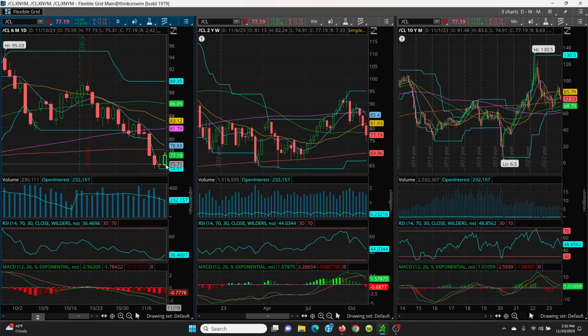Down below, watch today's low here, 75.31. Yesterday's low, 75.21, and then your big retest here at 74.91. If that is lost, we come right here to 73.26. That is your next level. If that's lost, 69.96. That's lost.